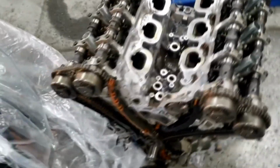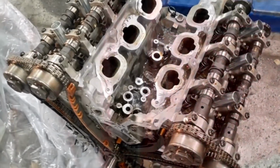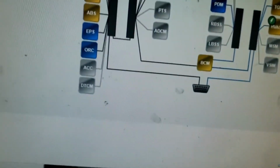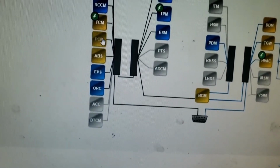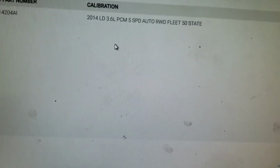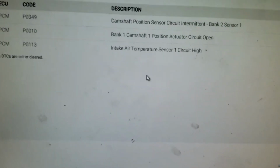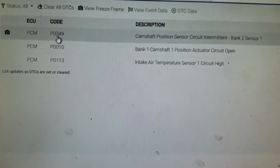All right, we have fault codes. Let me go over here to the fault code and show y'all what fault codes we got. Hold tight. Alright guys, we're back at the car. Now what I want to show you is let's go into PCM. A couple of these codes were generated when we removed the air cleaner. Intake air temp sensor might have been. Let's look at the DTC. Yes, this is the code. This is pretty much a dead giveaway, guys.